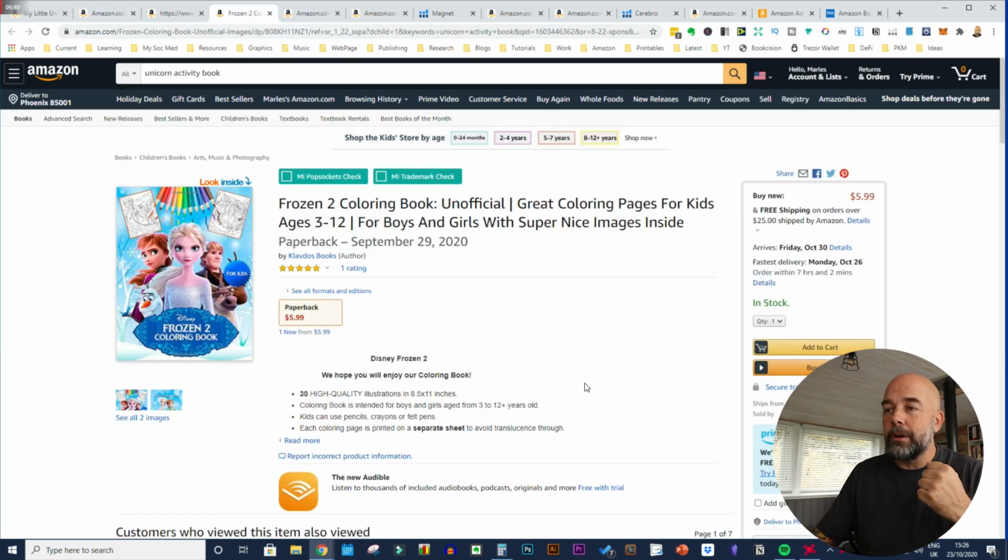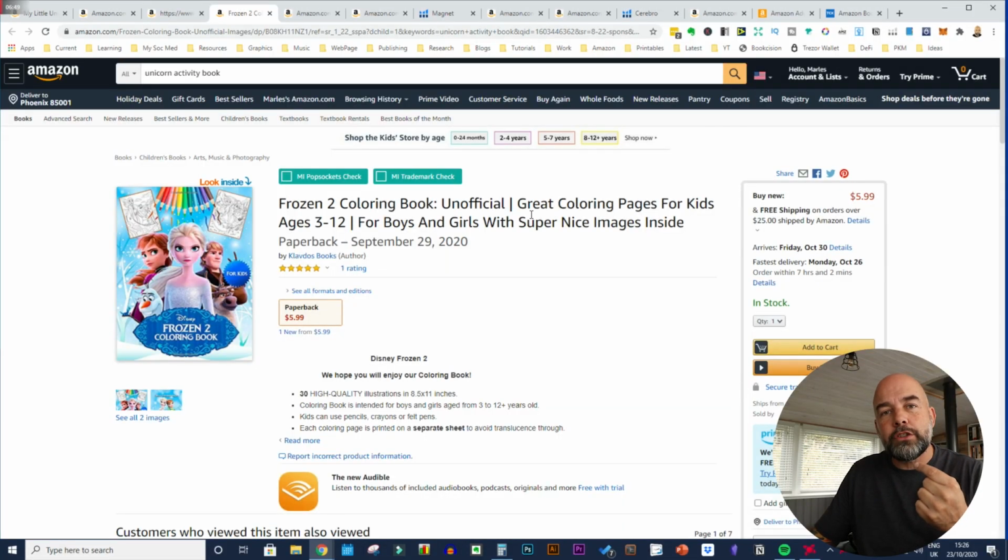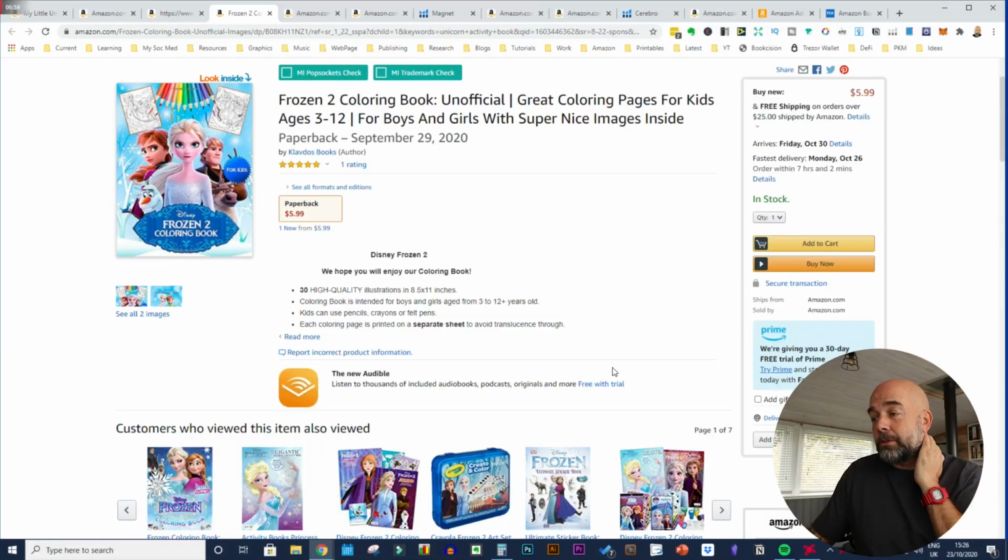Frozen 2 colouring book. Now this is the quickest way to get your KDP account banned. This is just blatant trademark infringement. And they've even put "unofficial" in the subtitle as though that makes things right. And they're getting sales and also reviews.